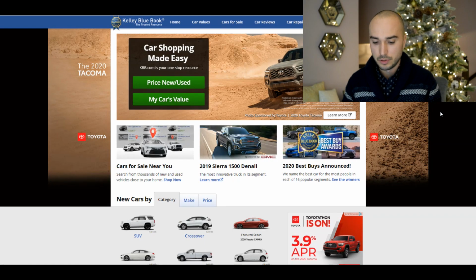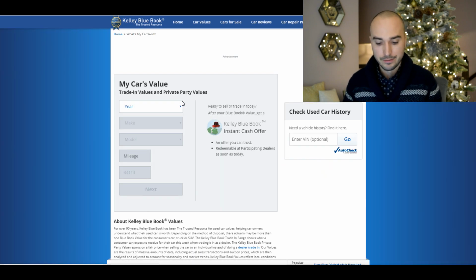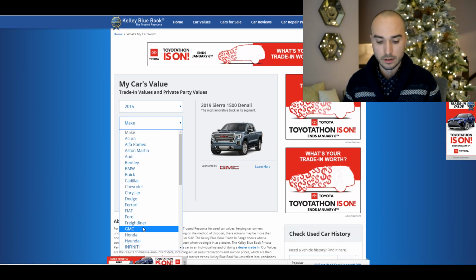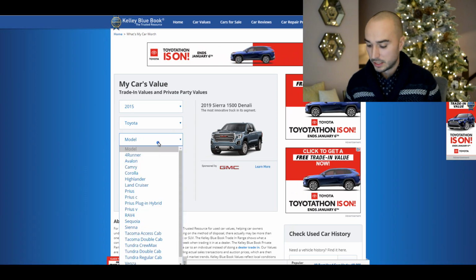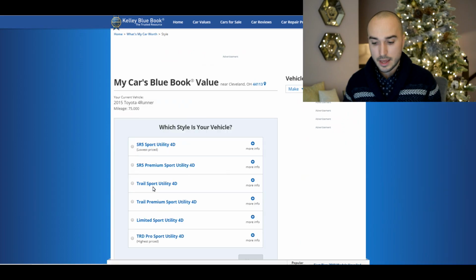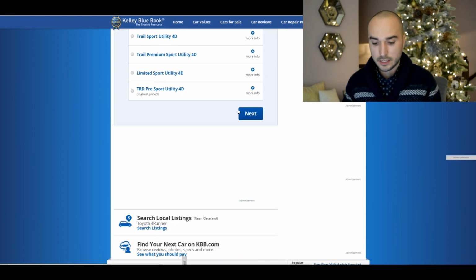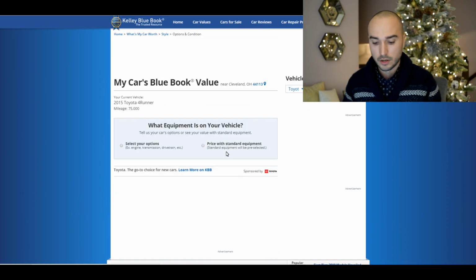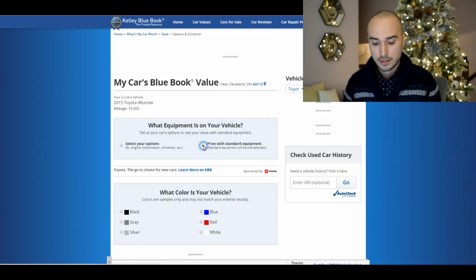I'm going to go to the button to find my car's value, and just to pick a vehicle, I'm going to go with a 5-year-old Toyota 4Runner, just because I think the car is cool. So let's assume there's 75,000 miles on the vehicle. That's 15,000 miles a year. That's somewhat typical. And we need to select the specific model options, including all equipment, color, add-ons.